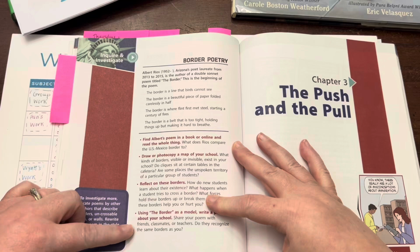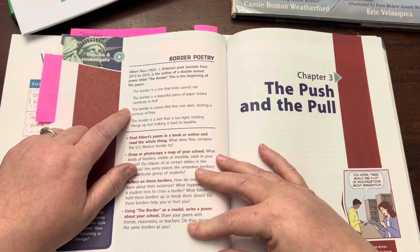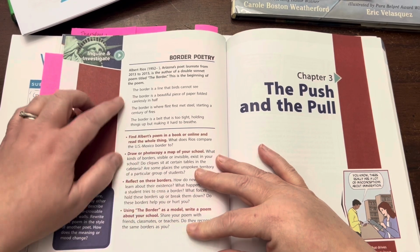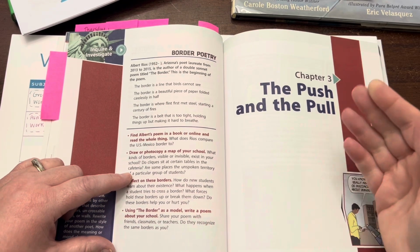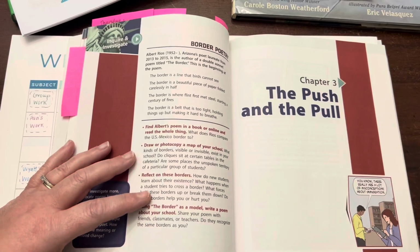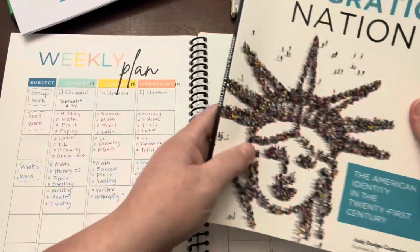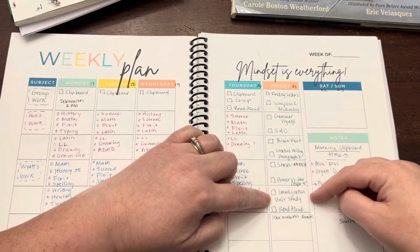I really like this idea as well, but I don't know that we're going to do it. I think we're just going to do this one. But this one references this poem. He was Arizona's poet laureate from 2013 to 2015, and he has a poem called The Border. It talks about relating that to other kinds of borders, visible and invisible borders, like look at your school, talking about cliques, things like that. I think this would be really cool, but I don't think we're going to do this one. I think we just don't have enough time, so we're going to focus on that one. So that is the plan for our immigration unit study on Friday.